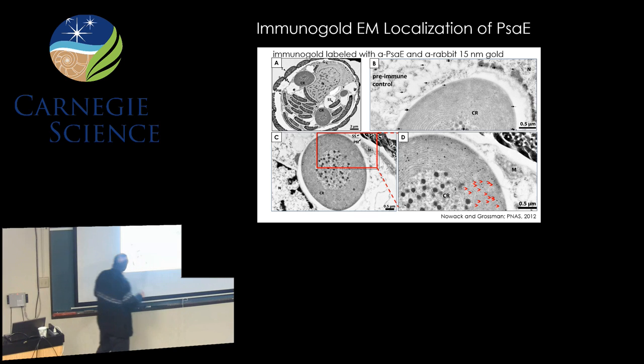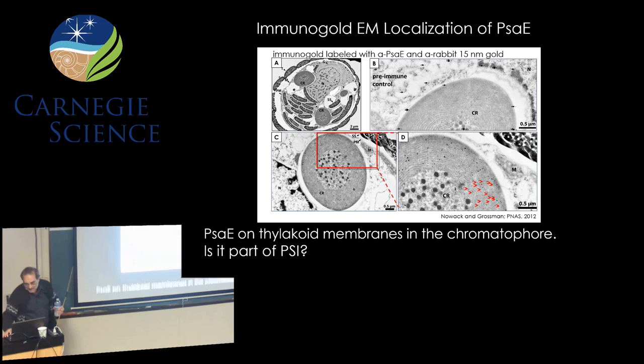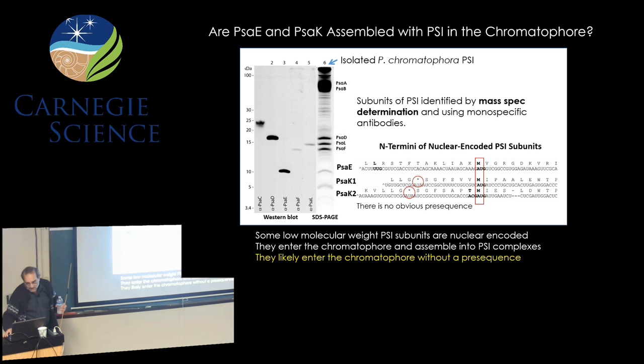Now, here's labeling with PSAE antibody. You can see the immunogold particles are over the chromatophore and not over the host region of the cell. You can see it's pretty densely labeled over the thylakoid membranes. So it looks like this PS1 protein is getting into the chromatophore, and you could see it on the thylakoid membranes. And here is a blow-up of that, and you can see many of the gold particles here. Okay, so that told us it's in the thylakoid membranes of the chromatophore.